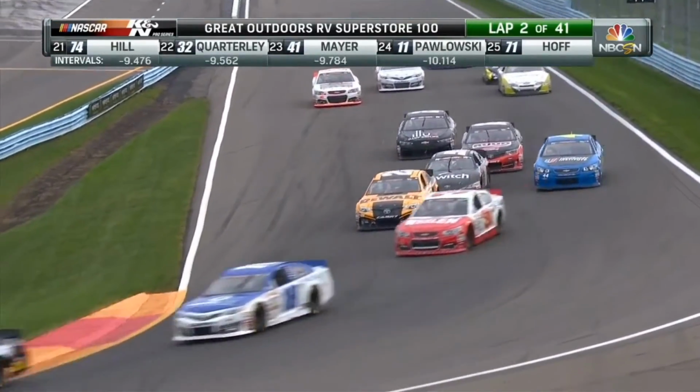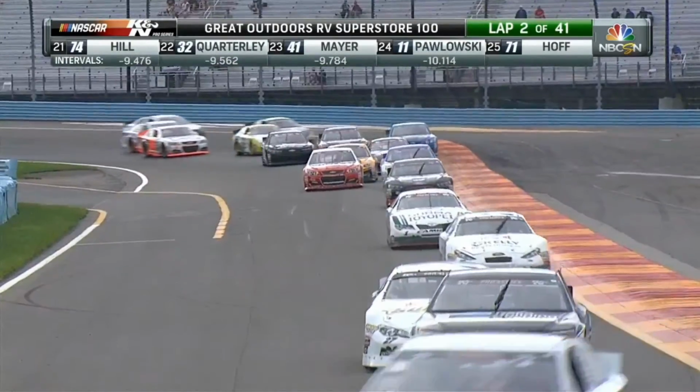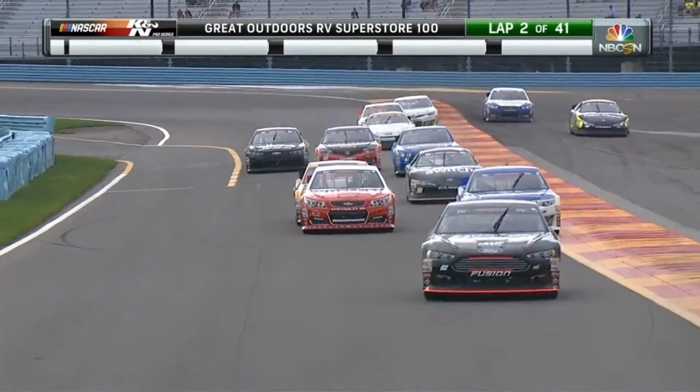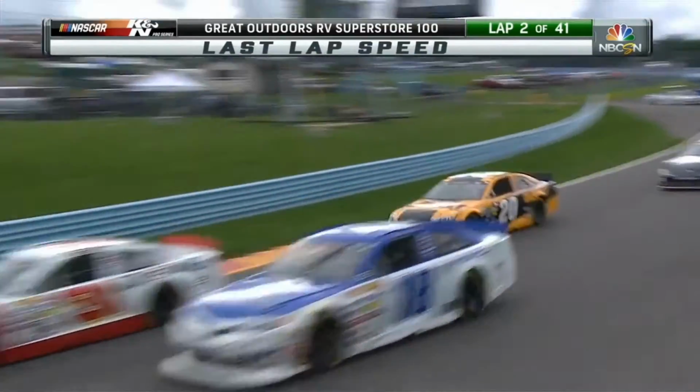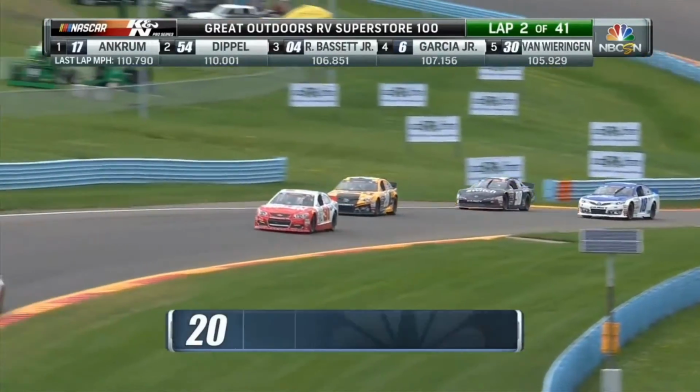Oh, they're 3 wide again down to turn 1. That's Eric Jones in the 20, Noah Gragson in the 98. You're going to see cars train up behind their car. That means he's holding them up. It's just like a short track. If a car's holding them up, eventually he's going to have to either get past or probably get moved out of the way.